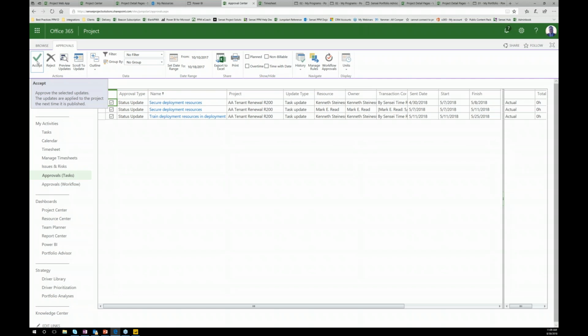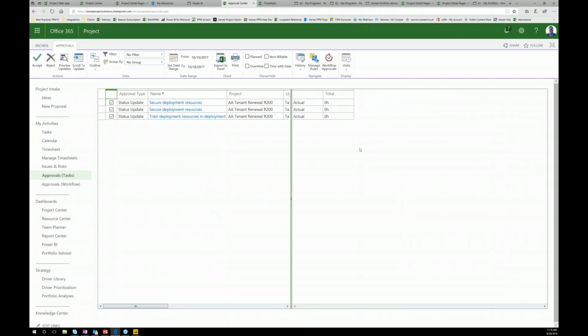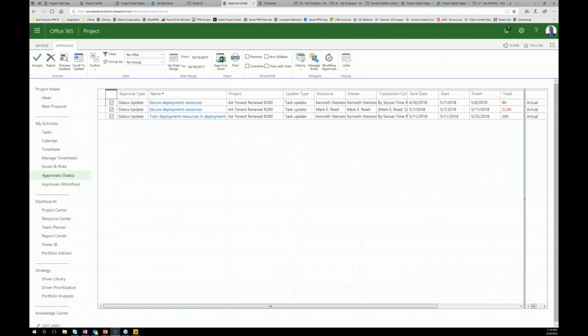And the project manager gets visibility and control. And that's the key part, is that the project manager is in the middle of this. This is a closed loop. They have the ability to evaluate the data before it comes into the schedule, and they can start to see that data as it comes in.